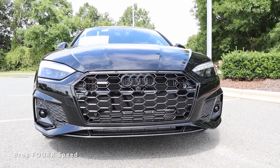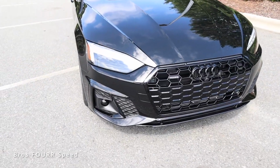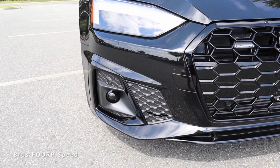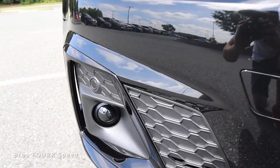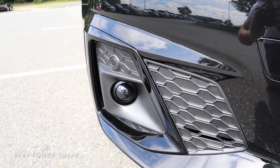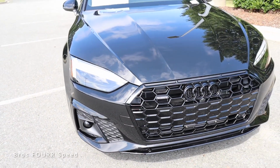The entire surround is blacked out, and this even has the adaptive cruise and all of those technology features. So there's a sensor in each corner of the bumper surrounded with more trim. There's even an air inlet on the far outside there to provide even more aerodynamics.